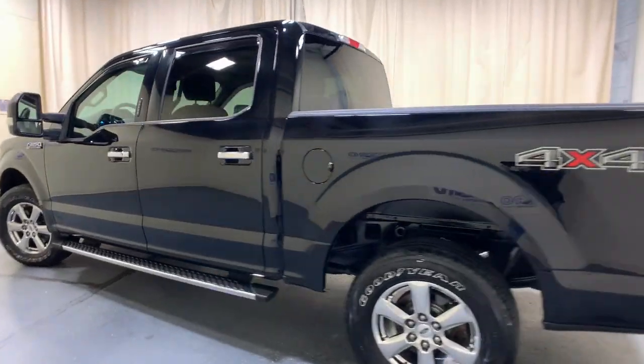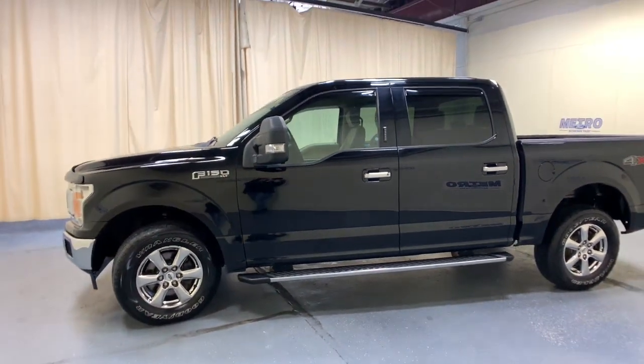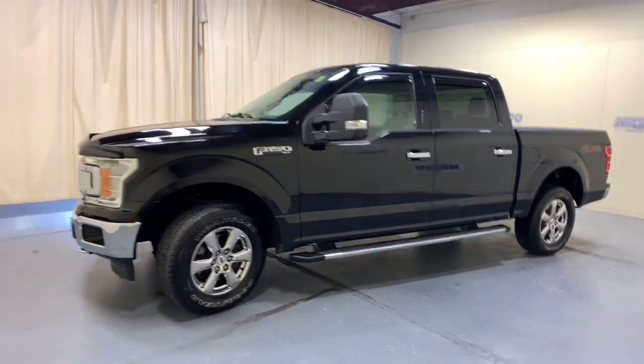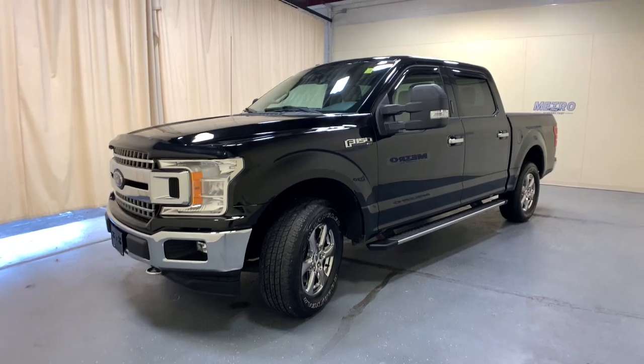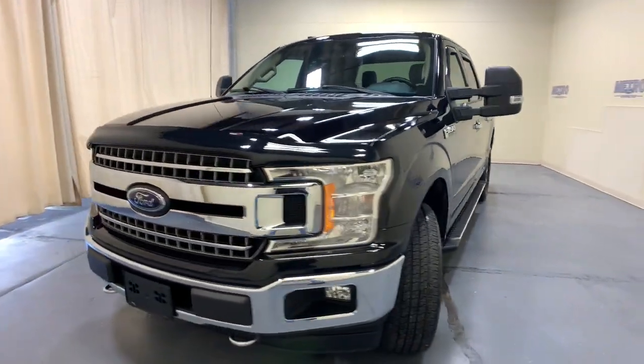These are just some of the great options this vehicle comes with: navigation system, keyless entry, satellite radio, heated mirrors, remote engine start, backup camera, fog lamps, chrome wheels, aluminum wheels, steering wheel audio controls.